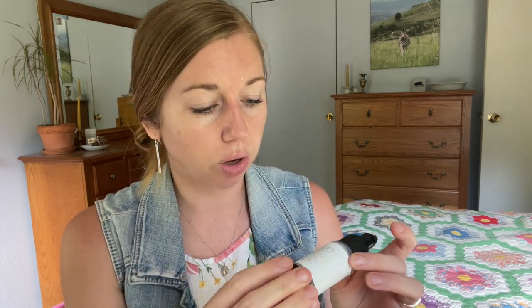Then I will usually put on the Flawless Face Primer. This is from Tubes & Co. This is one of my favorite things that they sell. I bought this last August and you can see I still have this much left.